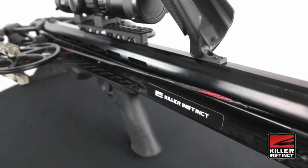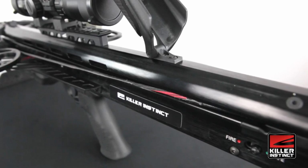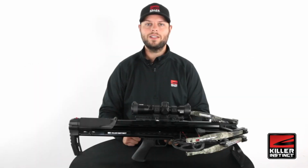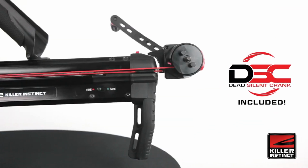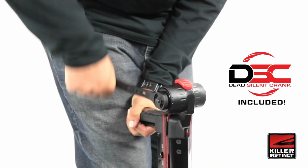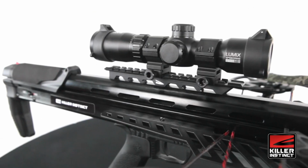The crossbow is equipped with a precision-engineered trigger system, offering a crisp and consistent pull for improved accuracy, and includes a premium illuminated scope with multiple reticle options for precise aiming in varying light conditions. The SWAT XP also boasts a quiet, smooth operation thanks to its integrated string dampening technology, reducing noise and vibration during shooting to prevent spooking game.